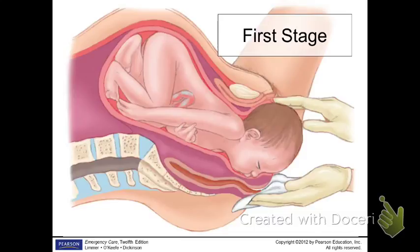The first stage starts with the beginning of dilation of the cervix. So y'all remember from that slide, the cervix is at the bottom of the uterus. It begins to dilate, which means what? Okay, it expands. So it originally starts out very, very small. It's kind of like a puckered up mouth, more or less, in a pregnant woman, and eventually will just begin to open up.